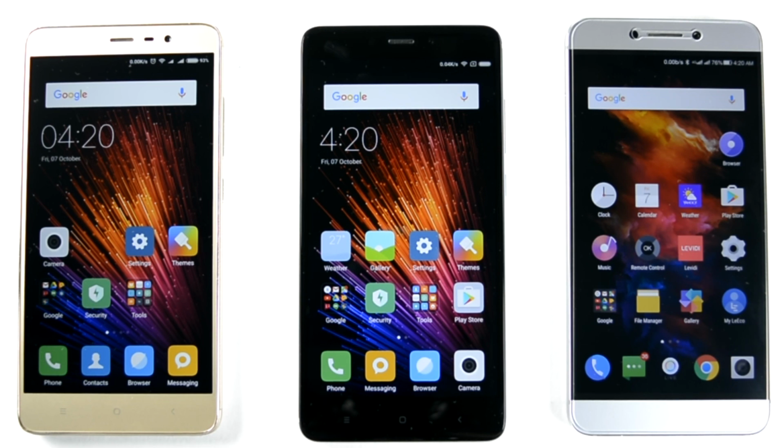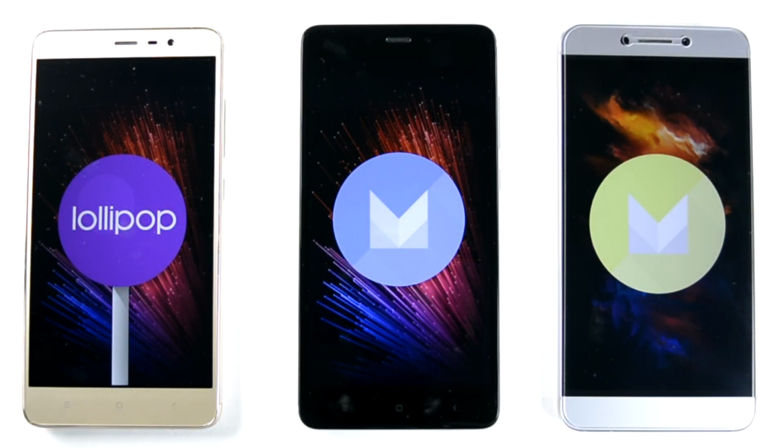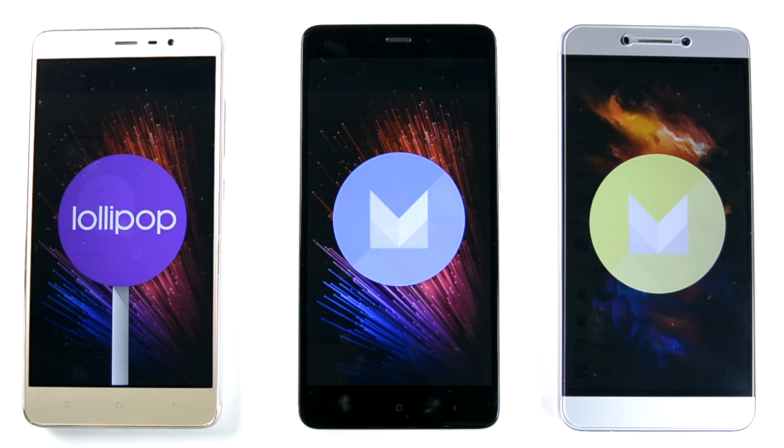All three are running on their own stock UIs, but the Redmi Note 3 hasn't really got the Marshmallow update for the stable one. For the developer one it has a Marshmallow update, but for the stable one it is still running on Lollipop. On the other two, both are running on Marshmallow stable. A very small difference compared to MIUI and EUI.